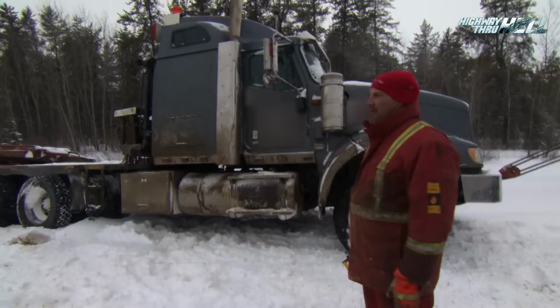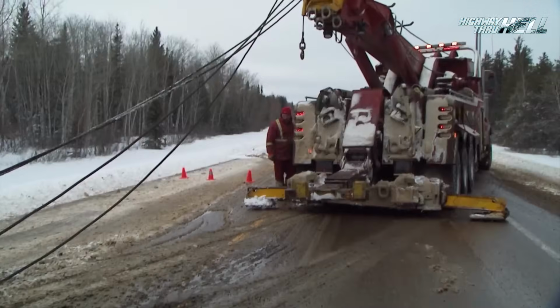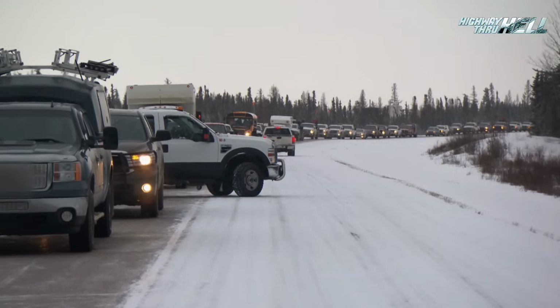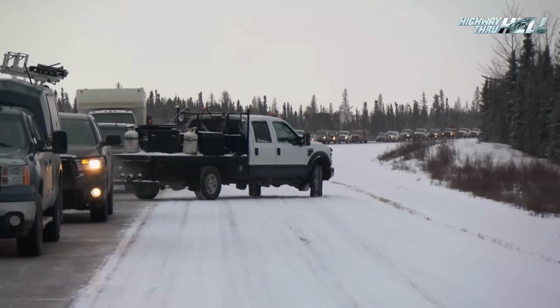Block the road. You need room to bring it up onto the road. Closing the highway gives us the best chance of getting it out. Equipment's got to be moved, products got to be moved. People are sitting, they're not earning, and you are affecting the economy.